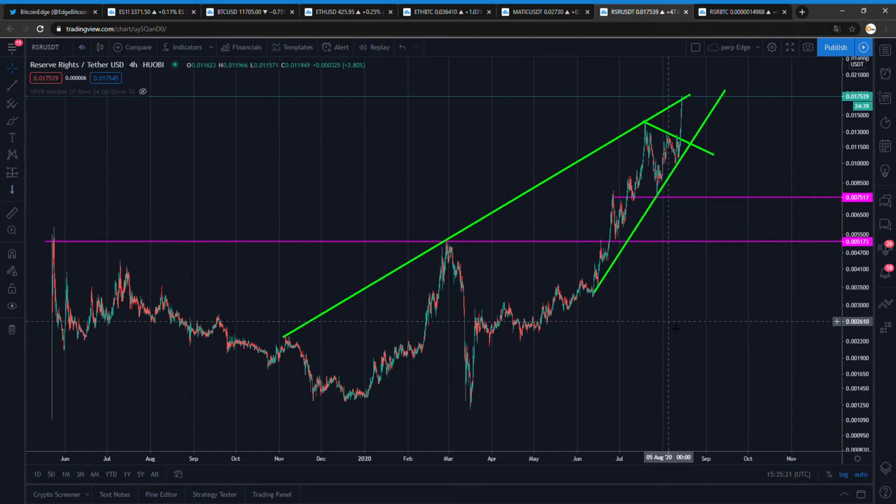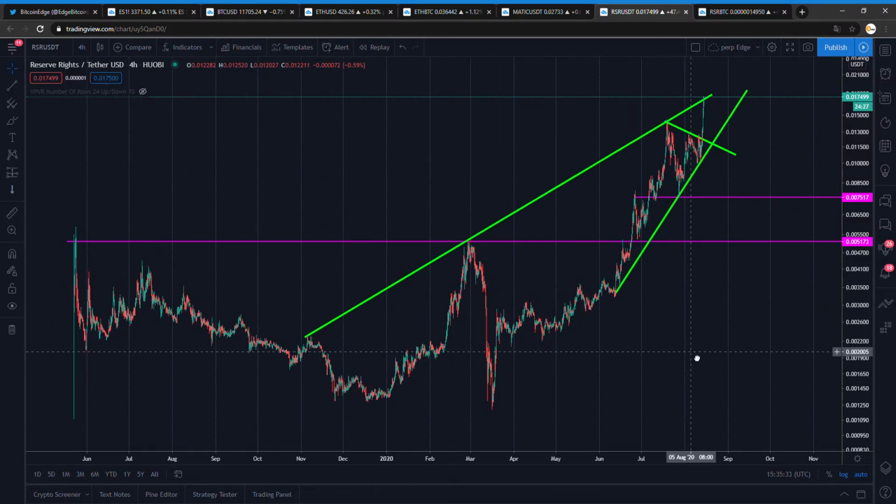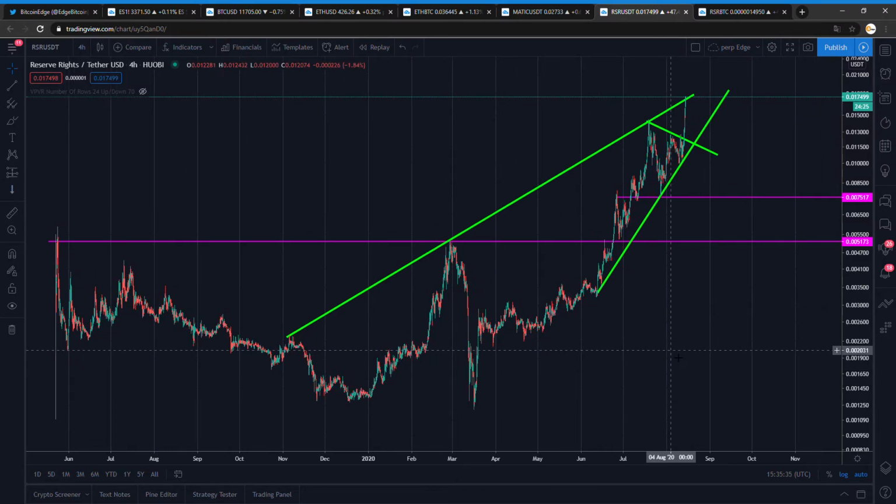I'm always using trend lines and horizontal supports and resistances like these over here. If it breaks a horizontal resistance, it will come back for a retest, and same over here. So just lines is what I'm using in all my videos, and it looks like RSR will break the upper resistance at the moment.